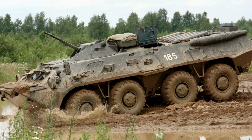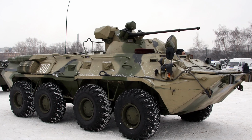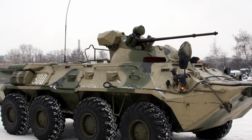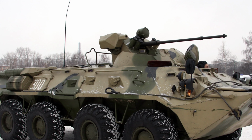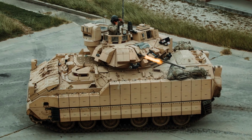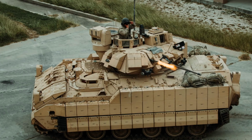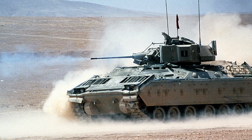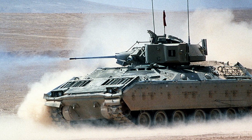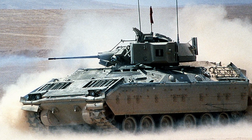When comparing the upgraded BTR-80 to other APCs in its class, the vehicle stands out in terms of its adaptability and versatility. The BTR-80 is not the most advanced in terms of firepower or protection when compared to Western APCs, but its durability, mobility, and the new combat module make it a formidable asset on the battlefield. For example, the US-made M2 Bradley, which entered service in 1981, is equipped with a 25mm Bushmaster autocannon, offering superior firepower compared to the BTR-80's machine guns. The Bradley also features advanced armor and electronics, giving it an edge in terms of protection and battlefield awareness. However, the Bradley is not as adaptable as the BTR-80, with its turret being manned and its electronics reliant on older systems that may be harder to operate in the field.